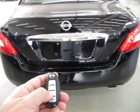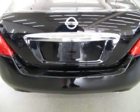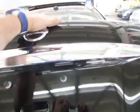Okay, so to pop the trunk, you can do it from the inside of the car or from the remote by pressing and holding. It's not a power trunk, it just pops up and then you lift it up manually. And it's got a huge trunk for a mid-size sedan. Put lots of stuff back here. All right, let's close it up. Let's come around to the passenger side.